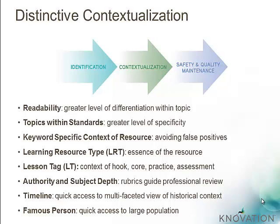for their unique needs. Tagging for lesson tags, again, looking at, are things focused more on being appropriate for the beginning of the lesson during that hook or introduction, or are things focused mainly on practice or assessment. We tag for authority and subject depth, using specific rubrics to guide professional review and then making it easier for end users to find the best resources. We have specific tags for timeline and famous person. Again, incredibly helpful within K-12, especially within the context of research projects, when students are often asked to find specific famous people during a time period, making it much easier to find those resources in the least amount of time.